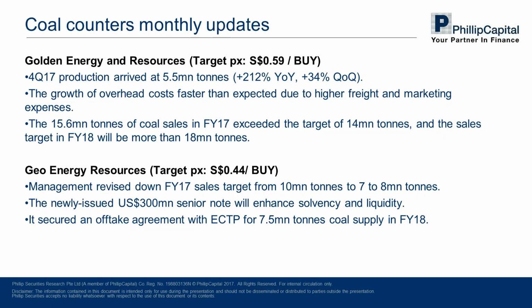So here are the updates on the two coal counters. For Golden Energy and Resources, we maintain our buy call with an unchanged target price of 59 cents. They announced that the 4Q results were very good. As you can see here, the 4Q production arrived at 5.5 million tons. As a result, the full year production tonnage reached 15.6 million tons, which exceeded the annual target of 14 million tons. For this year, we expect that the total production will be more than 18 million tons.